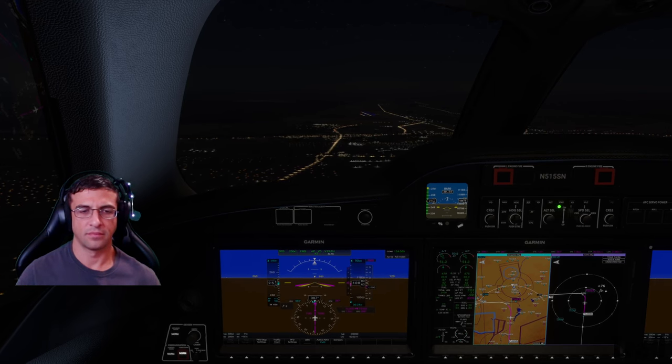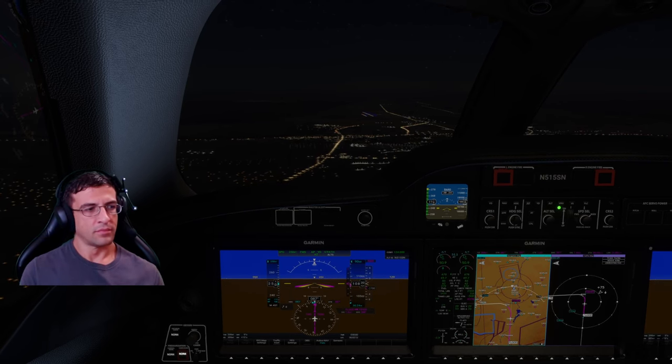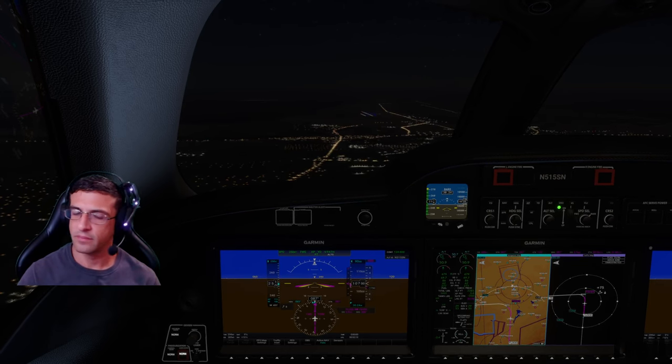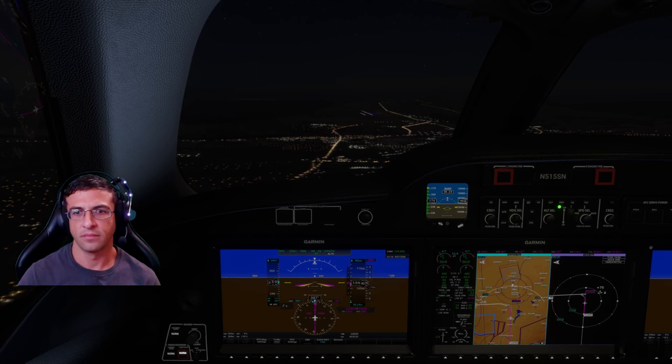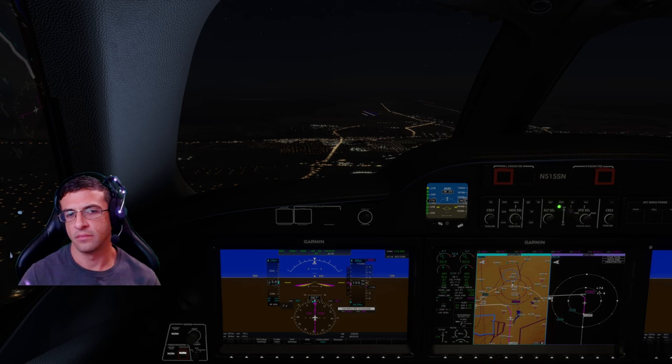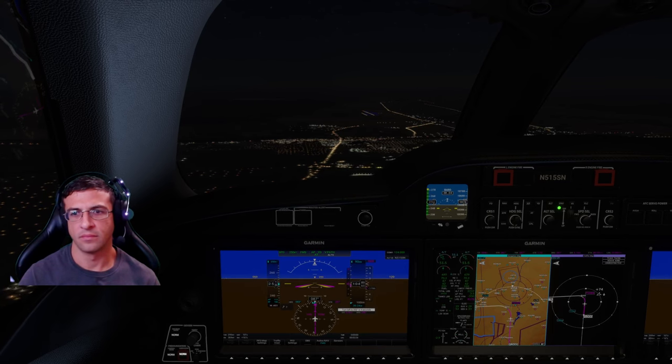Pilot 341, I show that traffic behind you, no factor, proceed direct Springs Airport. Proceed direct Springs Airport, Pilot 341 flight. And Pilot 341 flight, you can expect to enter a left base runway 17 right. And 341 flight.